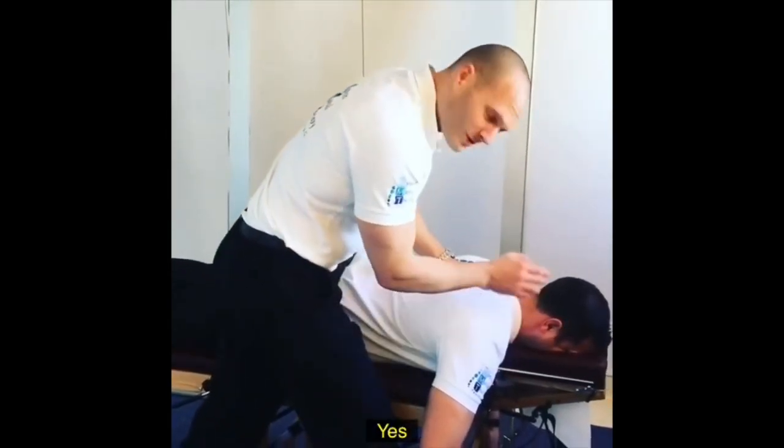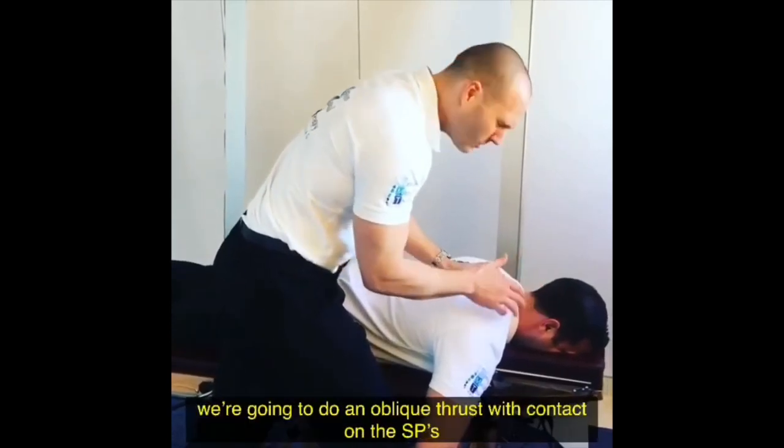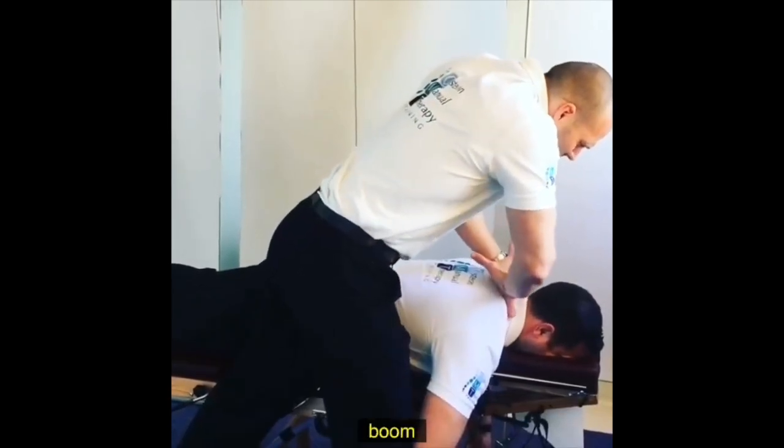Chiropractic drop table, we're going to do a cervical manipulation utilizing traction with an oblique thrust, contact point on the spinous process. Deep breath, and as he breathes out.